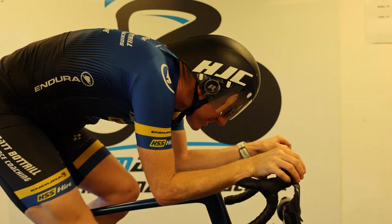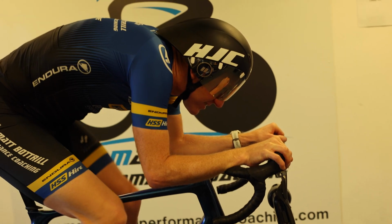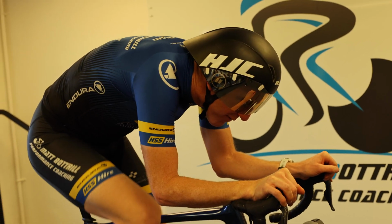You'll go to your local bike shop, buy your helmet, and it's going to have lots of ventilation, which is really good. You've got the safety aspect of it, and then you've got the ventilation of it. Then we look at the time trial helmet, and you can see the shape is different. The ventilation isn't as good, and then it's got a built-in visor.